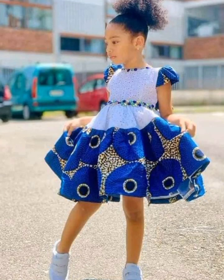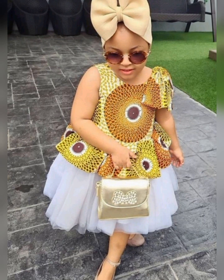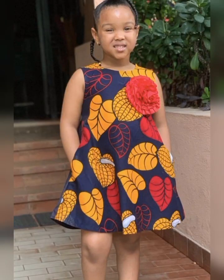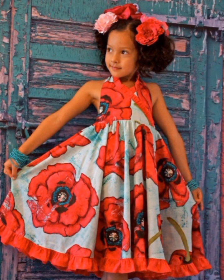Accessories play a crucial role in completing the Ankara fashion look for girl kids. From headbands with matching Ankara fabric to cute bow clips, let your child's personality shine through with the perfect accessories. Don't forget to add a pair of stylish sandals or ballet flats to complete the ensemble and ensure comfort for your little one.